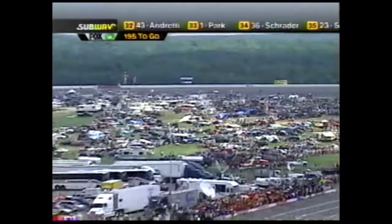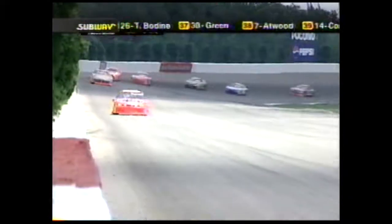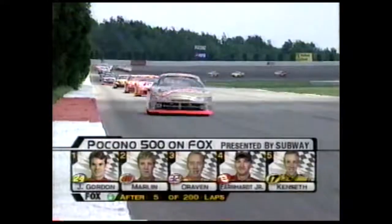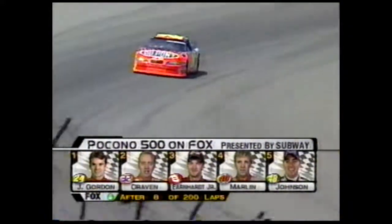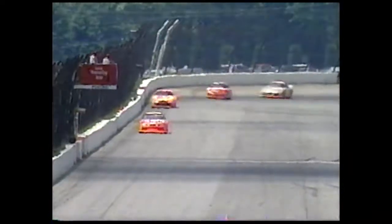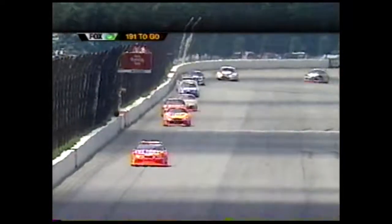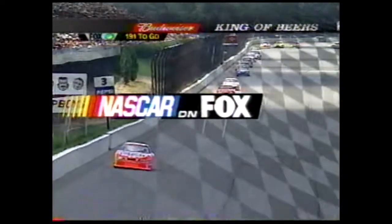Jeff Gordon, can he win his first race of the year? Too soon to tell. Gordon 3rd in points, but still looking for that elusive first victory. He's out in front of Sterling Marlin, Ricky Craven, Dale Earnhardt Jr. and Martin has jumped out to a 2.7 second lead over Ricky Craven. Dale Earnhardt Jr. has moved to third, passing Sterling Marlin. Jimmy Johnson has overtaken Matt Kenseth, who was fifth when we went to break.